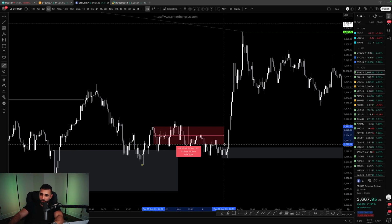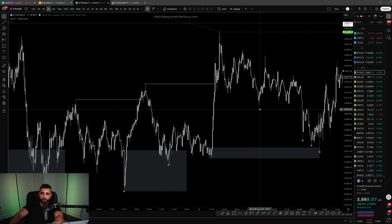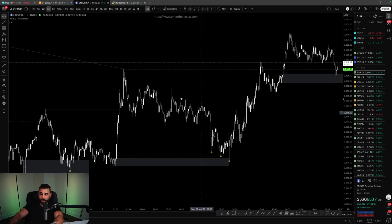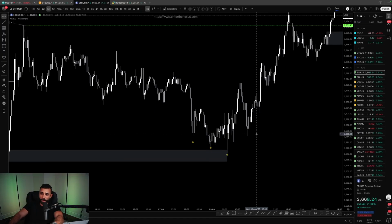And it took a little while there. It took a lot longer than I thought it was going to take, and it actually happened overnight, but we finally got that move to the upside, took profit on that high, and then we're looking for re-entries. So how did we get this trade specifically today? And how did we enter it?